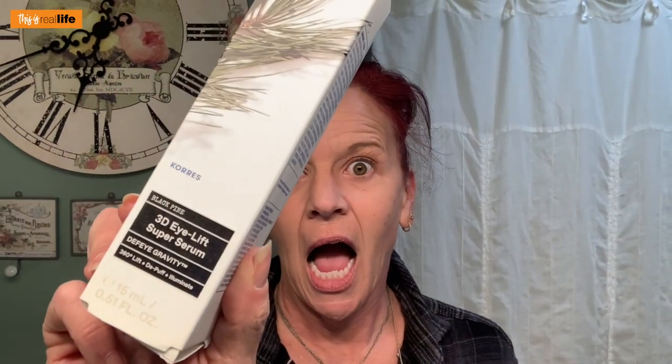On top of this, we got some black pine products. The first one I'm kind of excited about. I have high hopes for this ancient black pine. This is the Black Pine 3D Eye Lift Super Serum. On the website, it says, your skin: lines, wrinkles, and loss of tightness. Their remedy, a potent eye lift serum that brings the elastic bounciness back to your skin, reducing the appearance of fine lines and wrinkles, visibly firming and lifting skin. The key benefits: brings back the bounce, visibly firms, lifts, and tightens skin under eyes, smooths lines and wrinkles. And this one was not cheap. This is $59 and it is 0.51 fluid ounces.